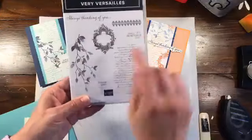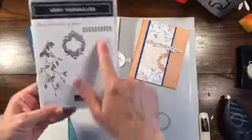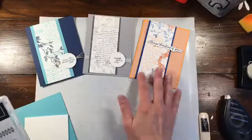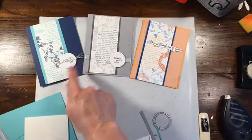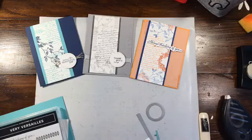But this again uses the Very Versailles stamp set. We used all the images from here. As a matter of fact, we used every single one. So that's really cool. Very simple. A little bit of vellum here, a little ribbon on these two, to change them up and make them look a little bit different. I hope you guys enjoyed this.